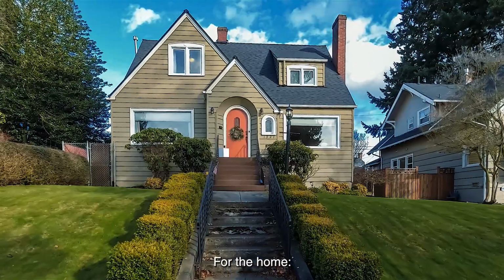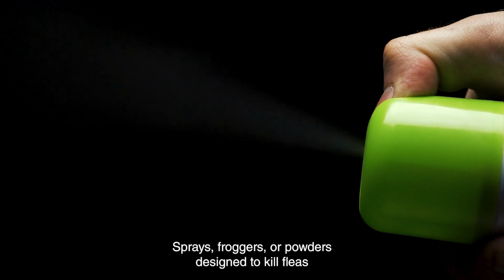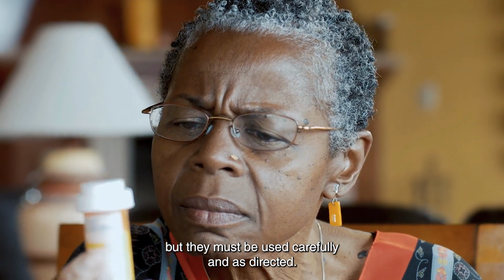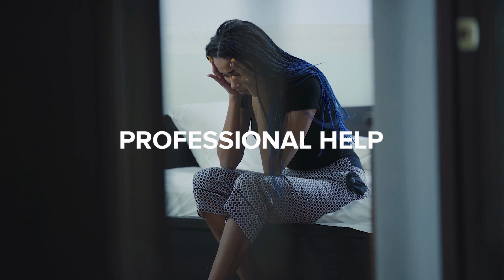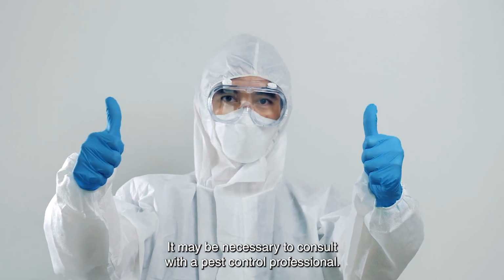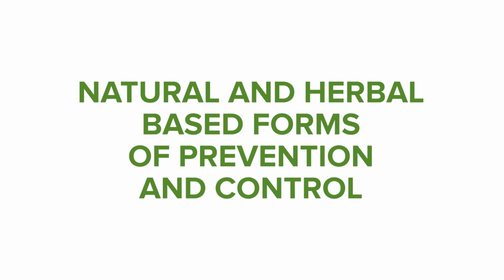For the home, insecticides, sprays, foggers, or powders designed to kill fleas can be used in infested areas, but they must be used carefully and as directed. Professional help. In cases of severe infestations, it may be necessary to consult with a pest control professional. Natural and herbal-based forms of prevention and control.